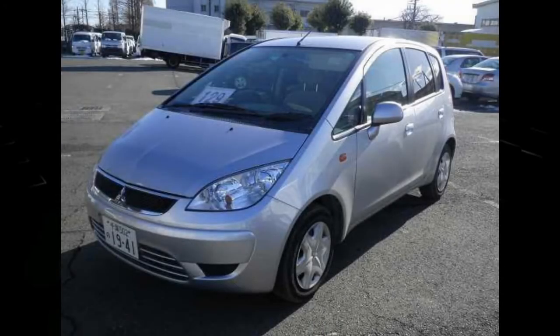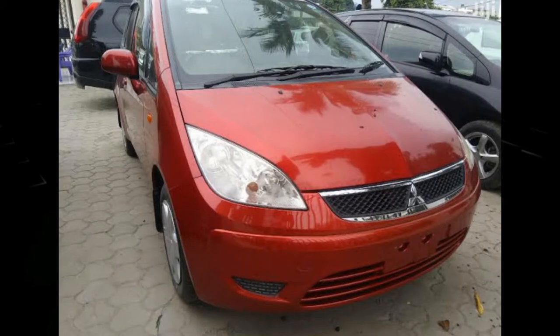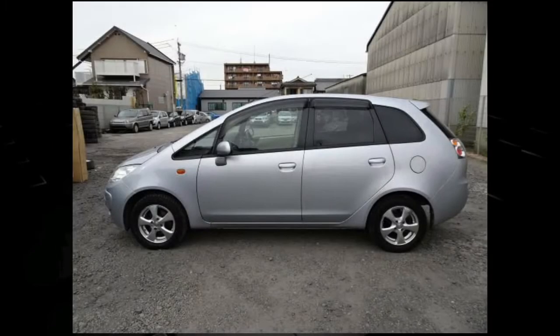Today we will take a quick look at the 2012 Mitsubishi Colt. This is a compact hatchback that competes against the likes of the Nissan Note, Toyota Vitz, Mazda Demio, among others. The production of the Mitsubishi Colt was stopped in 2013 due to dwindling sales, and it was replaced by the smaller Mitsubishi Mirage. Here in Kenya, the aforementioned competitors have managed to outsell the Mitsubishi Colt significantly.